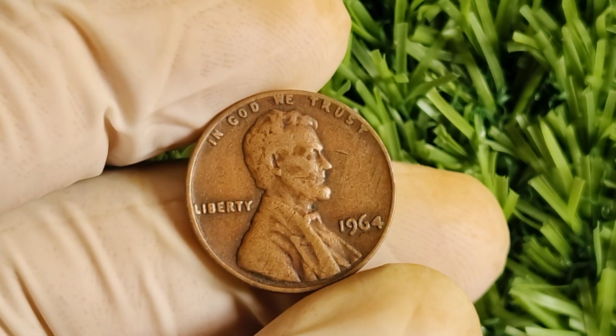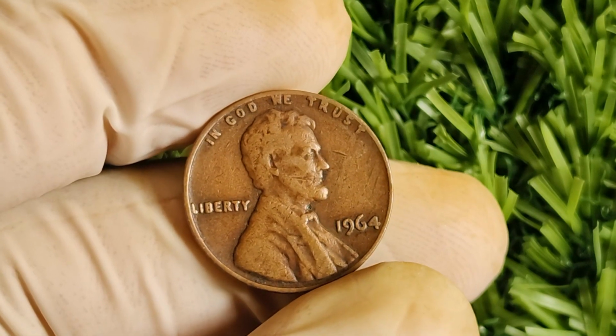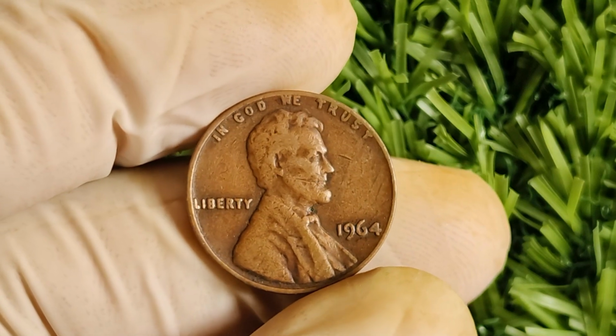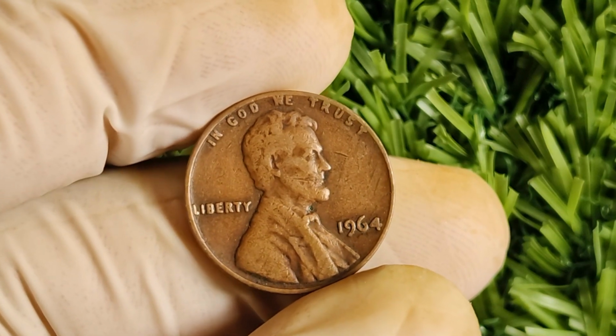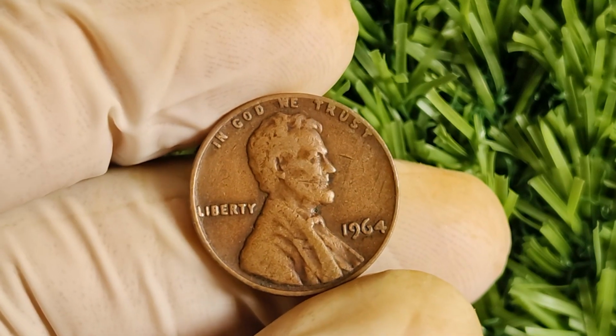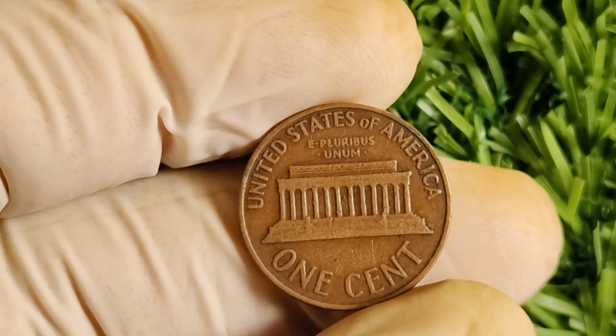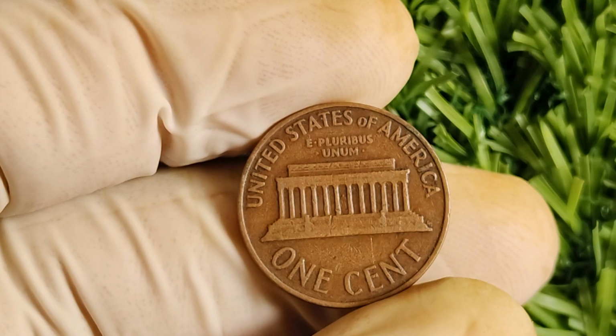Okay, now let's address the elephant in the piggy bank. Why would someone drop $1.5 million on a penny? It's all about the story, the history, the fact that something so ordinary turned out to be extraordinary. Also, let's be honest, coin collectors are just as passionate as sneakerheads or comic book fans, except instead of Air Jordans they get excited over slightly crooked letters and shiny metal discs.